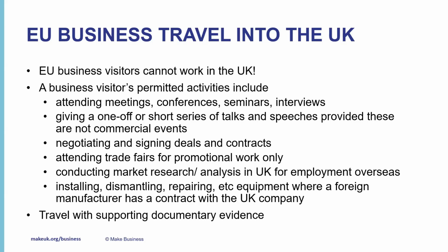Equally, the employee of a foreign manufacturer can come to the UK under these rules to install, dismantle, repair, service or advise on equipment, where that manufacturer has a contract of purchase or supply with a UK company. So if the EU business visitors' planned activities are within the rules, then they can enter the UK visa-free. That would be up to 6 months per visit.